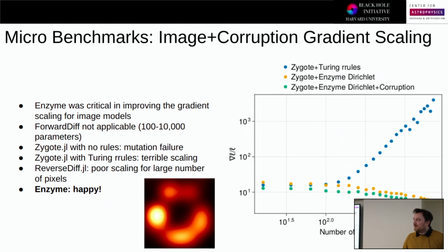But one of the fun things for me, and one of the things that really made me excited, was when I deployed Enzyme on some of the imaging, a non-parametric rasterized imaging model. In this, I got to a choke point pretty quickly where I was trying to use Turing and some of its handwritten rules for some of its priors, and one of them was scaling really, really poorly. You can see it by these blue dotted lines here.